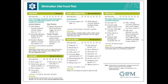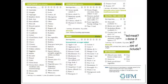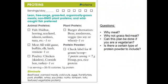So again, this is the Elimination Diet Food Plan. This is page 4. This is page 5. So when people say, what should I be eating? That's what you have on those 2 pages, everything you need to be eating. And often what I would tell patients is, if it's not on there, that means no eating it. So it just makes it easier for you.